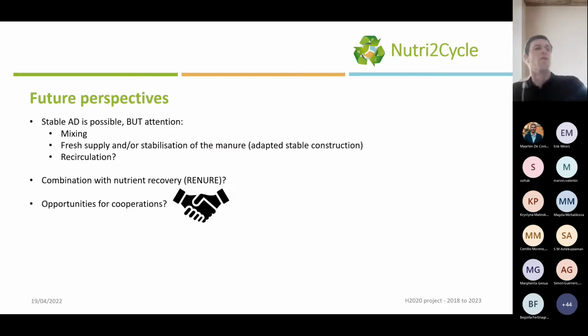Next slide, please. If we now look at the future perspective, we can see that stable anaerobic digestion of pig manure is definitely possible, but there are some important points of attention. First of all, it is really important to mix as well as possible, because with mixing you can also prevent some foam formation, and foam formation is a big problem in the mono-digestion of pig manure. Furthermore, as I mentioned before, it is really important to get the manure as fresh as possible into the digester. Therefore, an adapted stable construction is necessary. And last, during our test, we noticed that there was still some biogas potential remaining in the digestate. So it could be interesting to look into the opportunities to recirculate a part of the digestate, so that you can valorize all the biogas potential out of the manure.